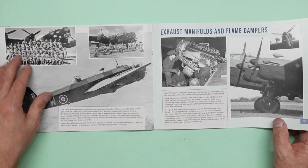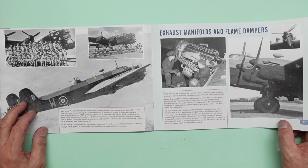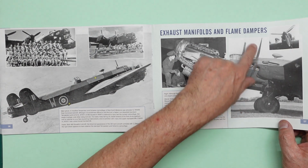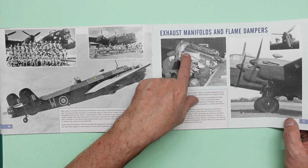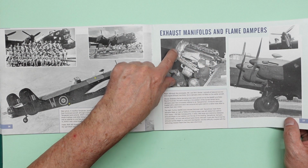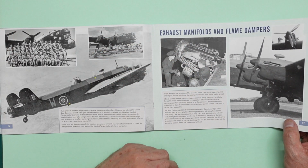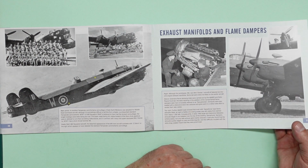And then here we've got a complete squadron in front of a Halifax. We've got one in flight. Again, you can see the little grab rail on the top there. And then we're going to talk here about exhaust manifolds and flame dampeners. You can see very unusual exhausts on Halifax. They sort of directed the exhaust forward and then back. So I guess they were thinking by then the light energy had all gone. You can see a different type there.